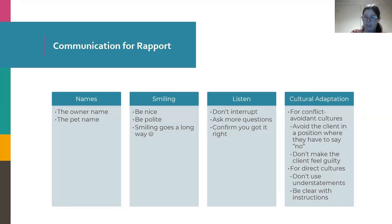Knowing the owner name is important for those cultures that are more multi-active, which focus on the relationship with the person. Knowing the pet name is very useful for the linear-active cultures that will value you for your interactions with the pets. You always earn points by being nice, polite, according to the culture and the country norms for communication, and smiling. Of course, you don't want to fake a smile because that's very obvious.